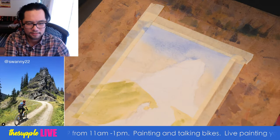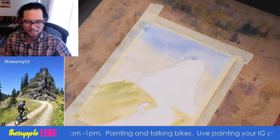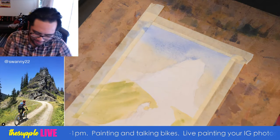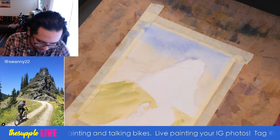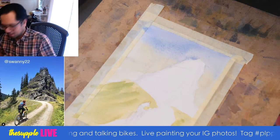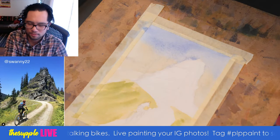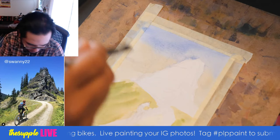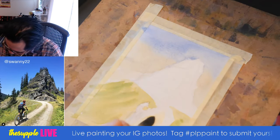And let's see. Yeah, Matthew, I'm including the cyclists. The cyclist is a key part, but also very stressful just because I feel like it's really easy to mess up. So I'm just going to put a warm tone on where the road is. Probably won't be the final color, but just to kind of warm it up.